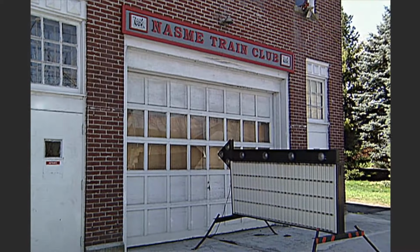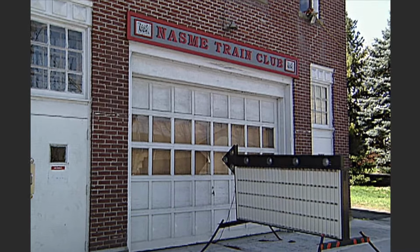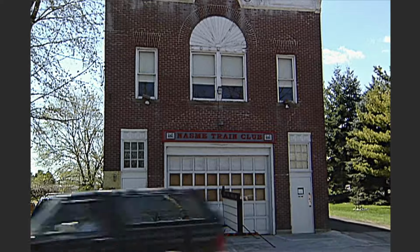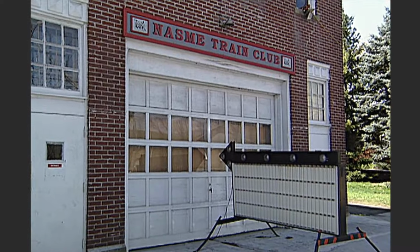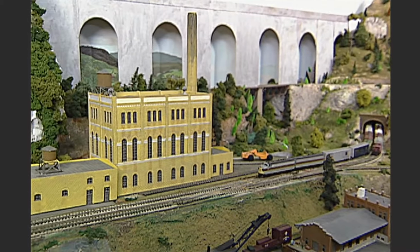in this old firehouse. When the model engineers first took over this building, the first floor was still being used to shelter the town fire engine, so the HO installation crew didn't get started on that layout for another 2 years. Let's begin our tour with the little N-scale layout.